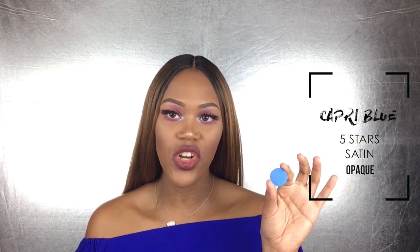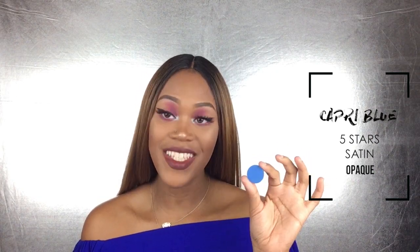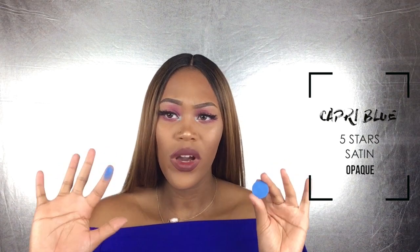Okay, and the next color is this very, very, very pretty blue. It has a very nice sheen to it. It's called Capri Blue, and this has a 5-star rating on the website, and it is described as a charming true blue shade with a satin finish. It definitely does have a satin finish. Beautiful sheen, like I said. And it says the application is semi-opaque, so let's see. Very creamy, very, very creamy, and this is what came off.